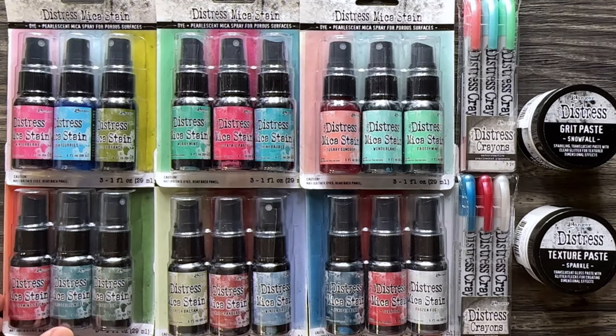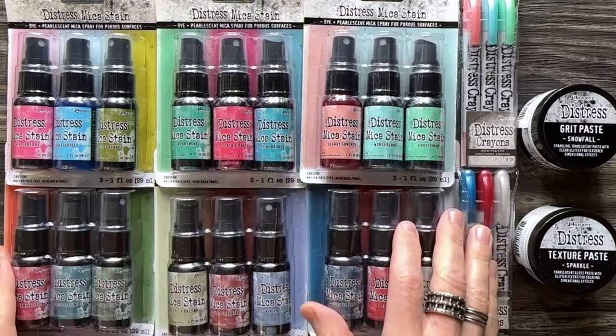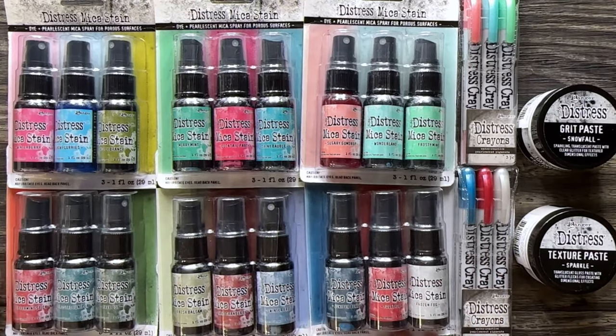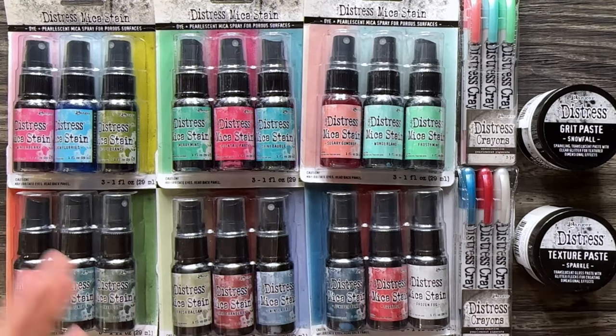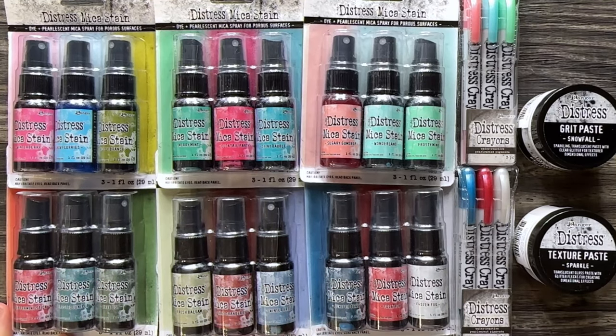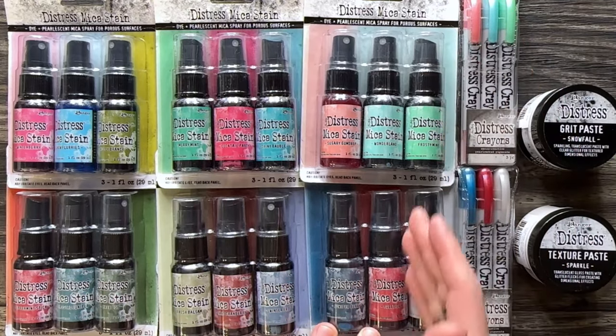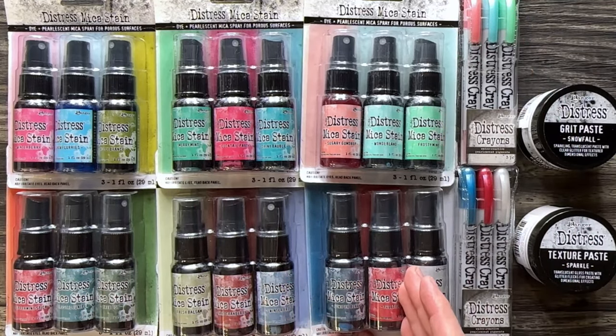So here we are. This is the 2023 Distress Christmas release. Now, if you missed the Distress Halloween live, I'll just do a little recap of how Ranger handled the Distress seasonal this year. And I am thrilled. I got to say, I am thrilled about this because in addition to the new colors, these sets right here, these six colors are new for 2023.